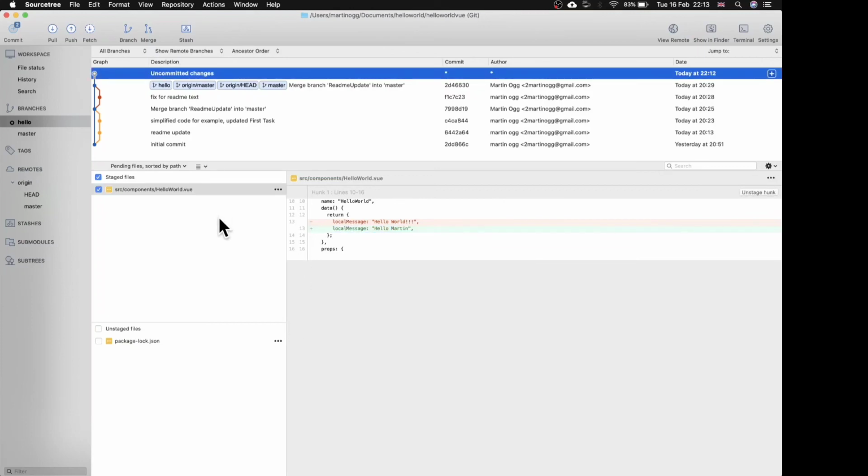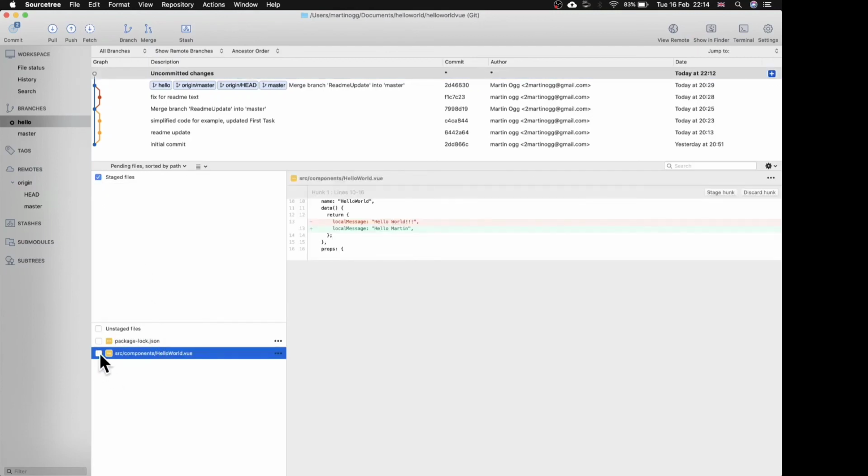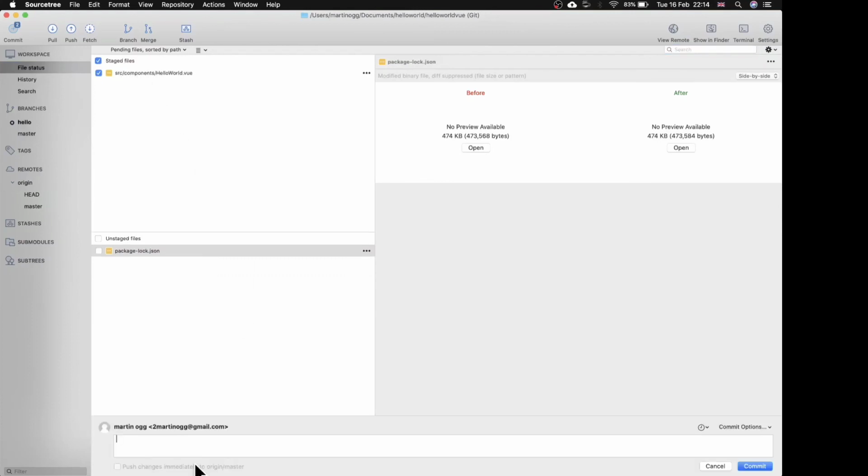Okay, we're ready to commit this file, hello world.view, and you can see the changes there. So the way to commit it is we first stage it. So we select the file in unstaged files, and then the file is staged. And afterwards, we can go to file status, and you can see staged files, it's there. And we can then create a commit message and then press commit.